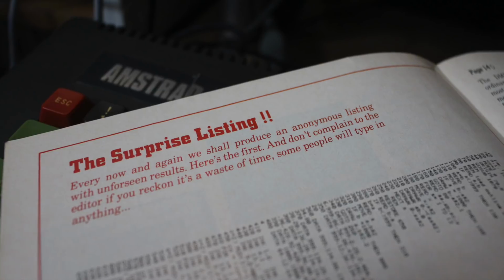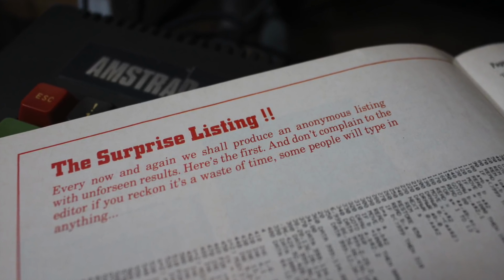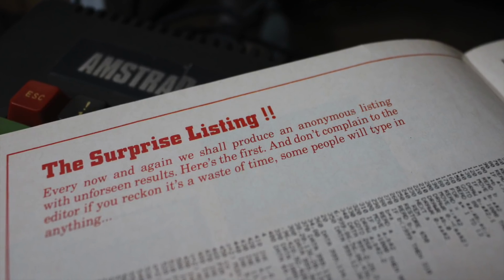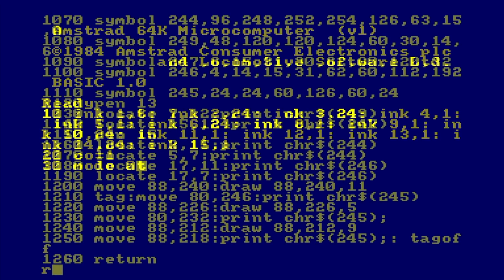Printed in the smallest font it was possible to print in back in 1984, this first issue of Amstrad's official magazine contains a surprise listing. It's just over 120 lines long, so let's take a look at what Amstrad put its seal of approval to at the dawn of the CPC era.